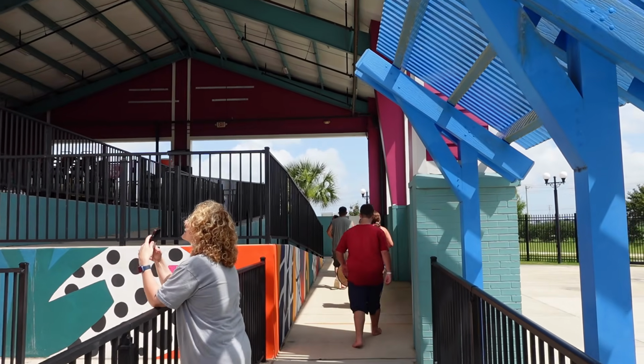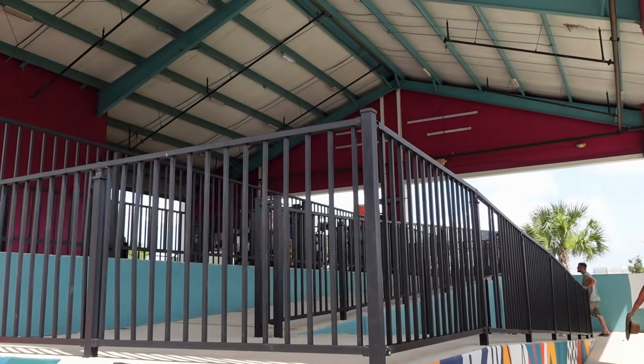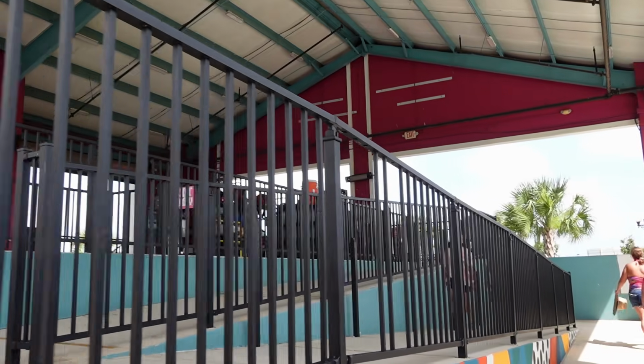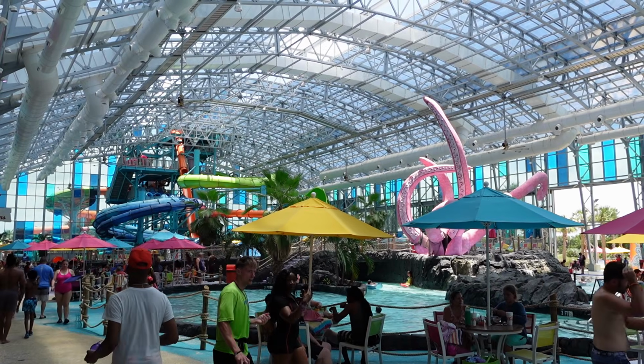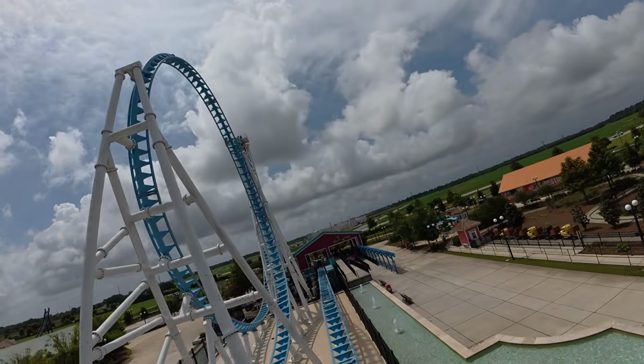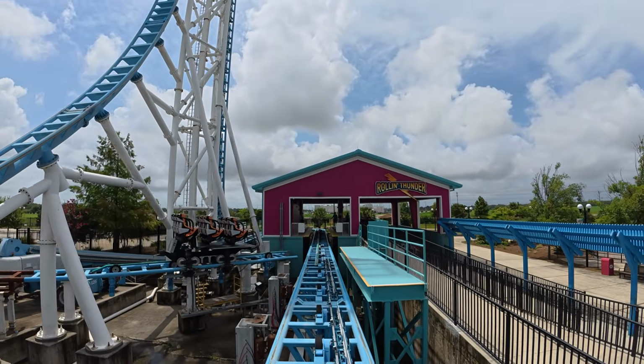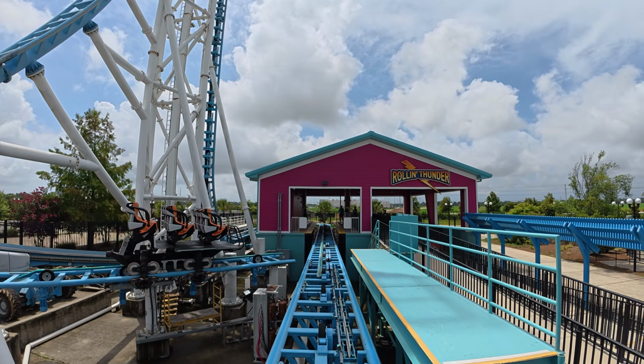I visited on a holiday, yet Rollin Thunder was a walk-on. That is fairly common at Tropic Falls from what I understand. The water park draws heavier crowds than the amusement side. That was even with this coaster using just one of the cars. That is pretty typical at this park, but they will run 2 cars on particularly busy days.